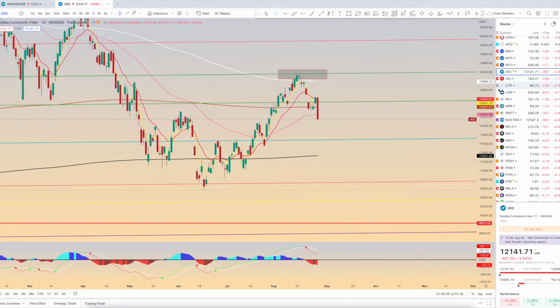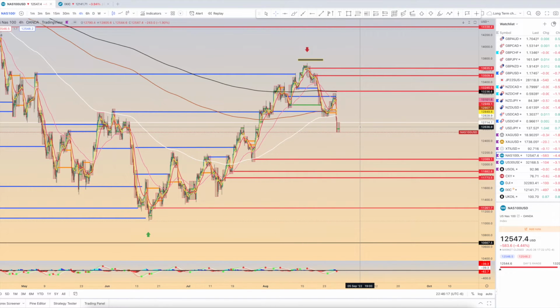You can use 3 different types of indices charts, right? You can use, or the brokers. I can use Oanda, I can use Pepperstone, I can use Black Bull, and they're all going to give me slightly different information, but overall the movements are going to be the same. Okay, so that was NASDAQ in a nutshell. This is what I see short-term and long-term.